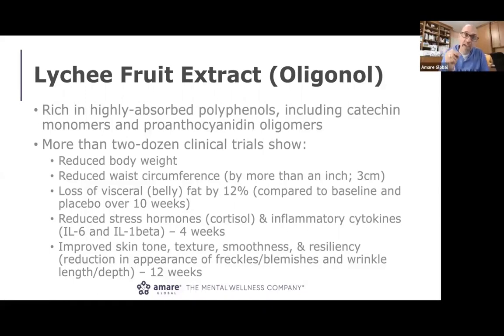And it's that bioavailability, not just that it's absorbed, but that it's absorbed and transported and accepted by that target tissue. And it's not just washed out or filtered out by the body very quickly, that delivers these kinds of end benefits that we see in these 24 clinical trials. Reduced body weight, reduced waist circumference. And in that particular trial, it was a 10-week trial, it was about an inch, a little more than that, three centimeters, 2.5 centimeters is about an inch.